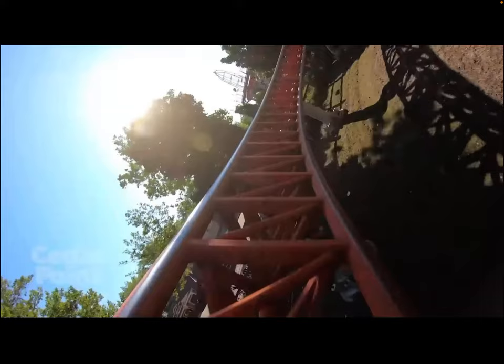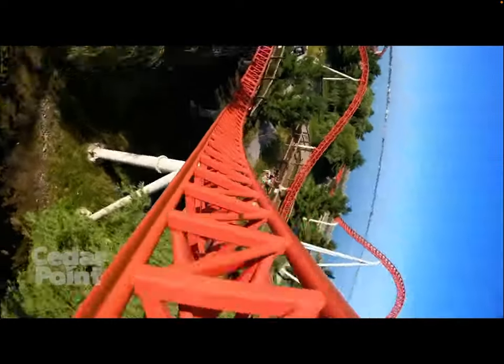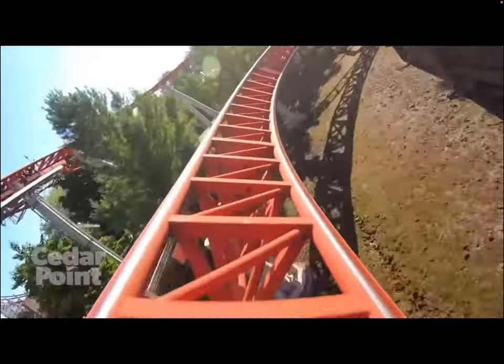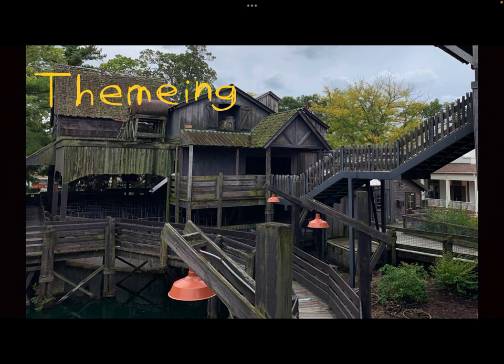So we're going to watch this little thing here. It goes up, over. It's like this coaster, so everyone should love this coaster. There's just a few things. You can see it does a lot of switchbacks, so just be prepared for that. That's really the only thing I can say. So let's get into theming.